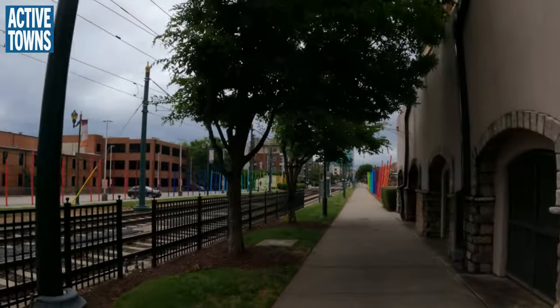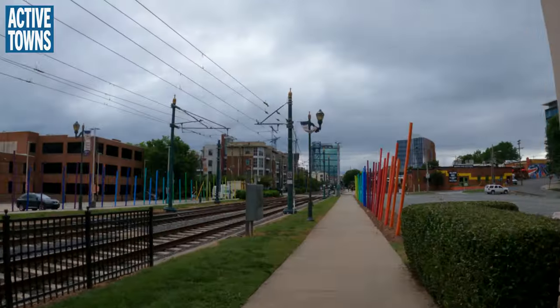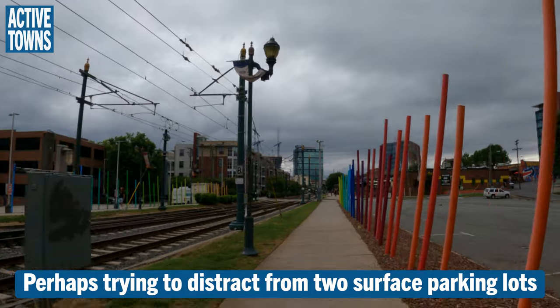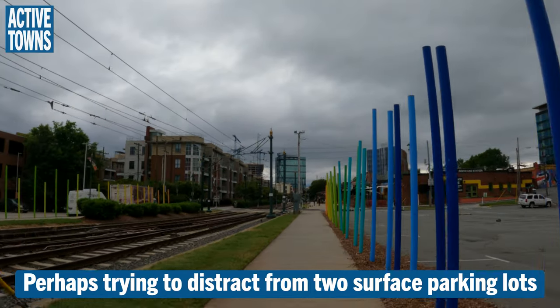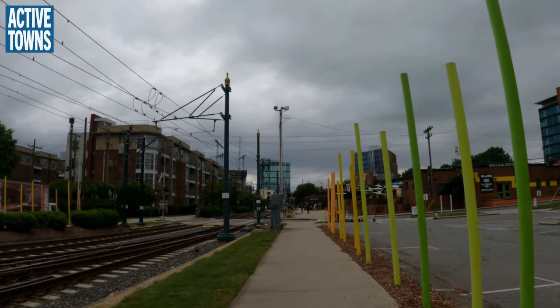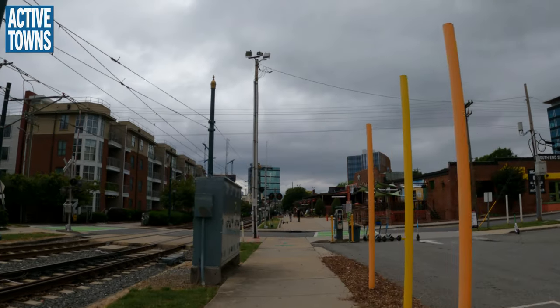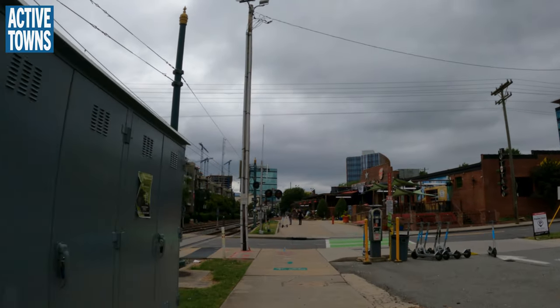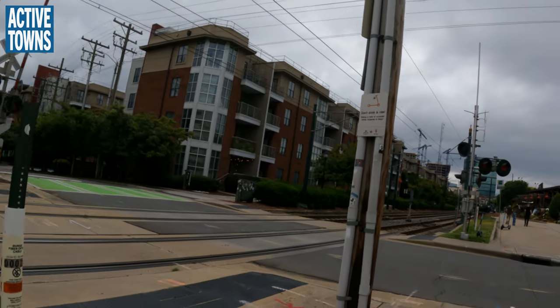And you can see our rainbow art installation extends on both sides of the trail here. Rather nice, add some color. And again, some funky and fun restaurants over here. Let's zigzag back over to the other side of the trail.